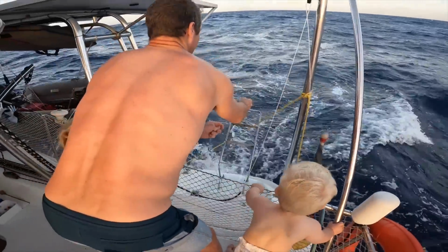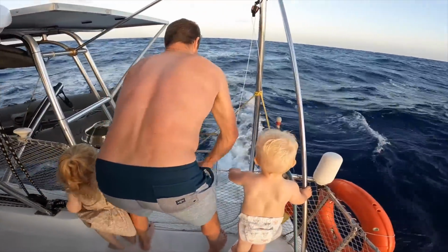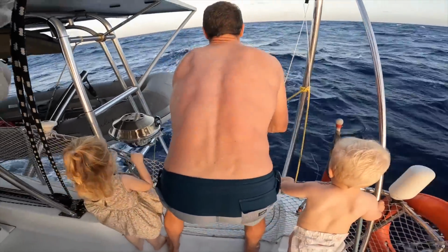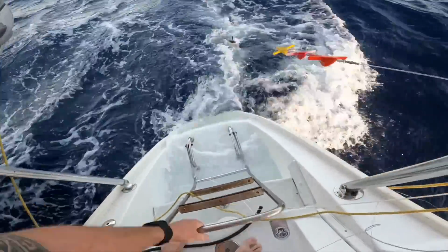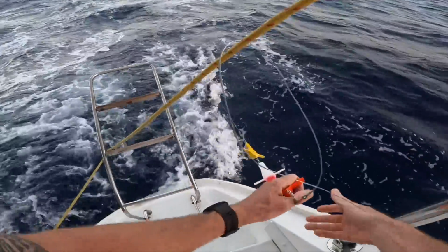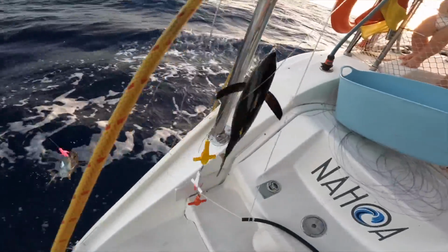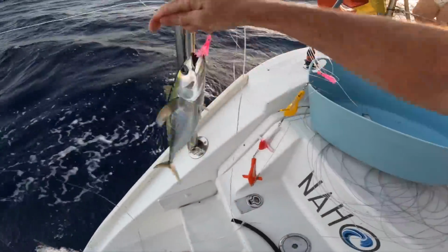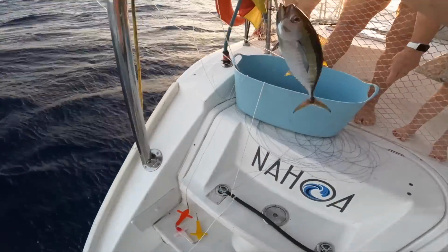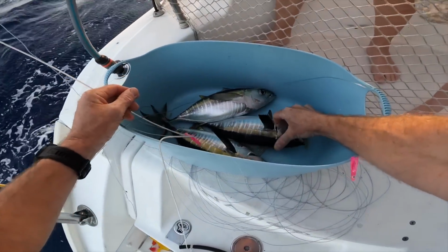What is it? I think it's a bunch of little ones. You need a bucket. Right, you need a bucket. Sure. That guy's really little. Maybe let the little guy go. What do you think? Yeah.